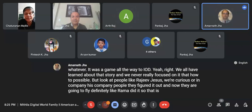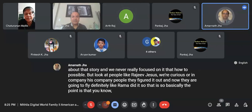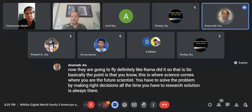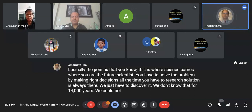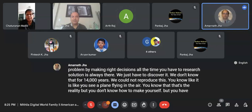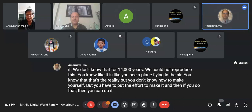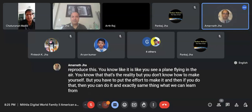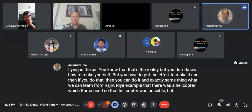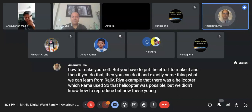So basically, the point is that this is where science comes in. You are the future scientists, and you have to solve problems by making right decisions all the time. You have to research. The solution is always there. We just have to discover it. We don't know why for 14,000 years we could not reproduce this. It is like when you see a plane flying in the air, you know that's the reality, but you don't know how to make it yourself. But you have to put in the effort to make it, and then if you do that, you can do it. And exactly the same thing we can learn from Rajiv's example, that there was a helicopter which Rama used. So that helicopter was possible, but we didn't know how to reproduce it. But now these young engineers are doing it.